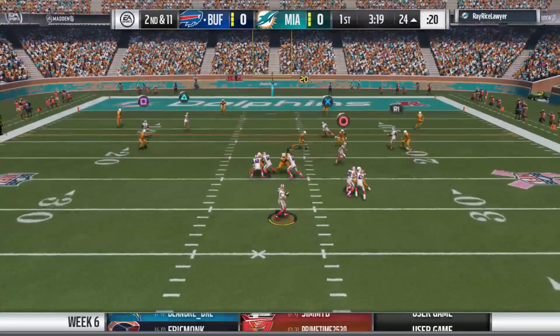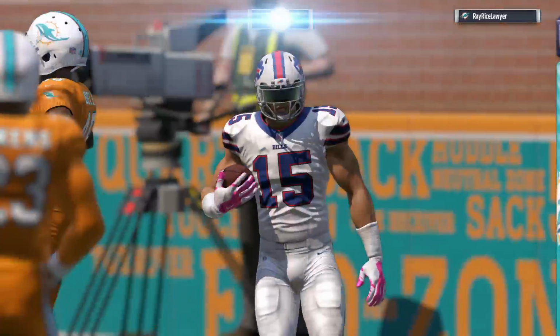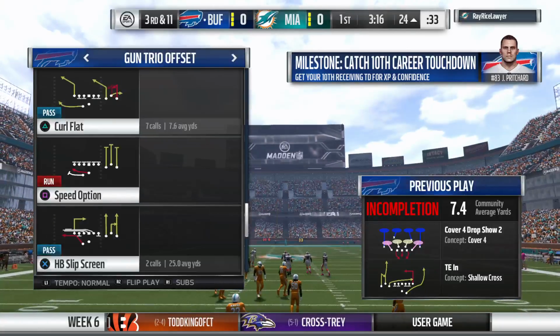Now a shotgun snap as they'll look to throw. Surveying the field. Going to throw deep for the end zone. Will Fuller was the intended target. And now it's third down. And let's run through the Dolphins defense.